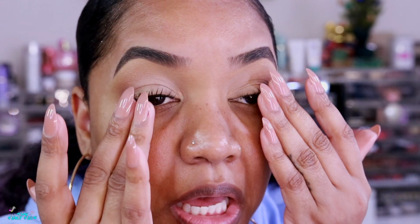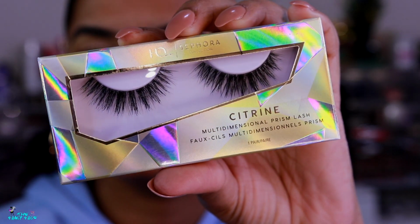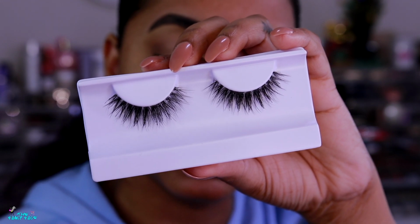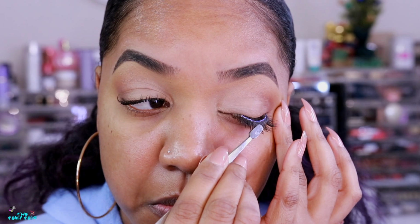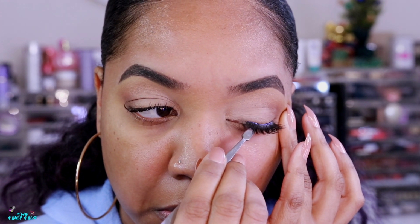So here you have it. I don't have any clumps, and my lashes, yeah, they don't feel sticky or stiff. So I like it. Let me know what you think. I'm gonna still pop lashes on though for some extra va-va-voom. So this is from House of Lashes and Sephora. They did a collaboration. This style is citrine and it's described as a multi-dimensional prism lash.